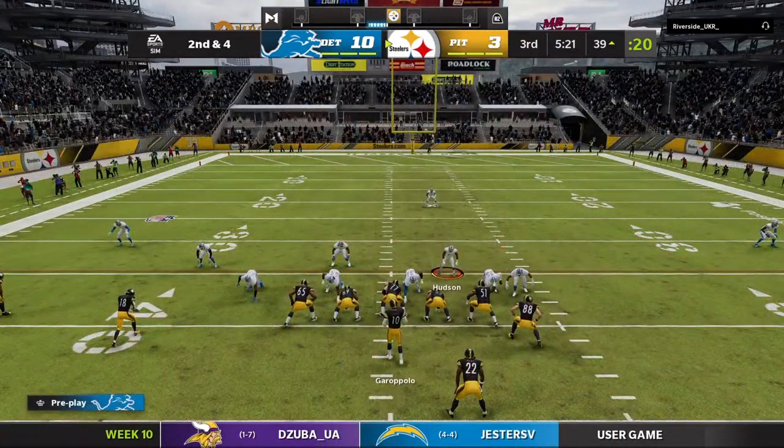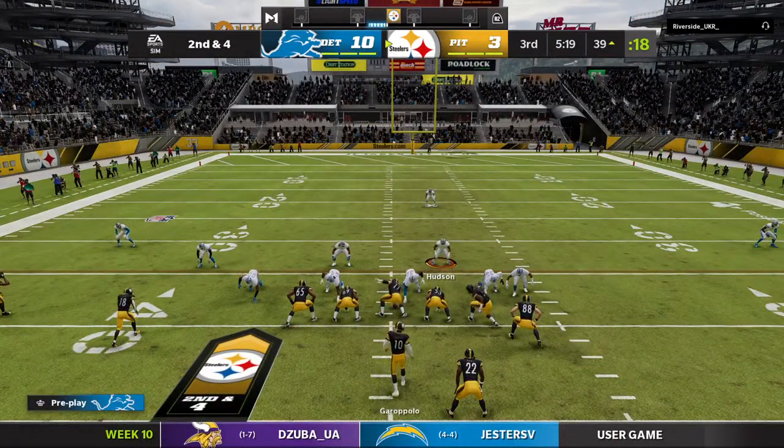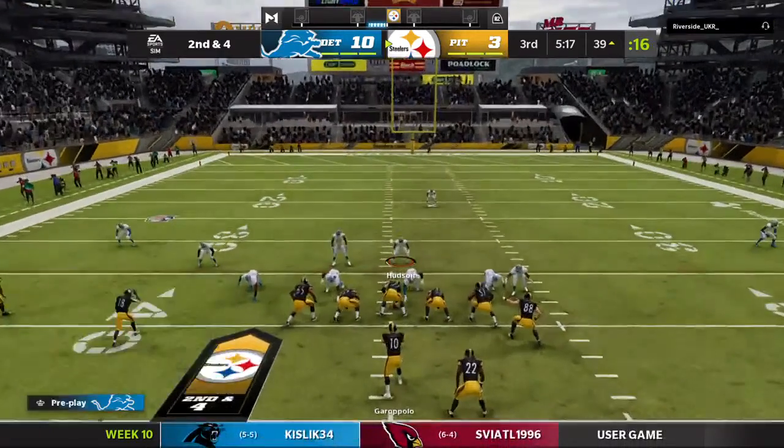Here we go. Ready? Let's get off the field, D. Let's get off the field, D.